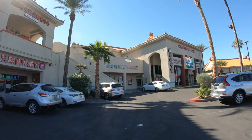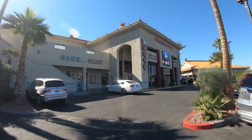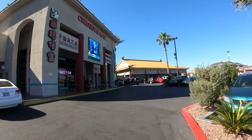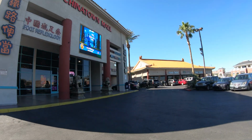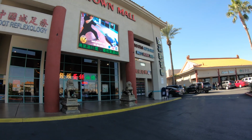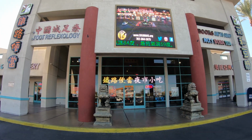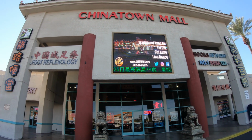So like I said, as you can see, lots of restaurants and shops here at Chinatown Plaza, but now we're going to check out the Chinatown Mall, which is this building coming up here. Inside there's lots of shops and souvenirs. Some of the more popular restaurants here at Chinatown Plaza include Harbor Palace Seafood as well as Samu Barbecue. If you're concerned about these restaurants and the pandemic, remember the Chinese mastered takeout years and years ago. They've got takeout dinners down to a science.